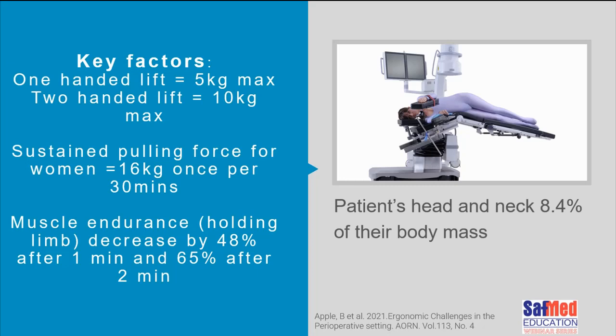Another important, interesting fact was that the patient's head and neck weighs 8.4% of their body mass. So the individual holding the head might be okay in terms of the amount of weight that they can lift, depending, of course, on how heavy the patient is. But then how many people are left to move the rest of the patient's body weight? And is that within the 16 kilograms?